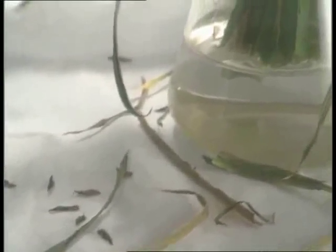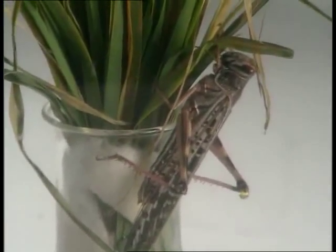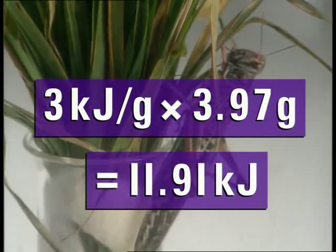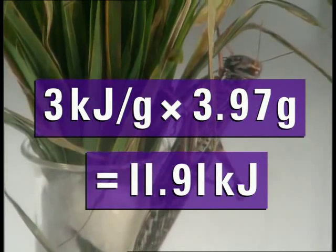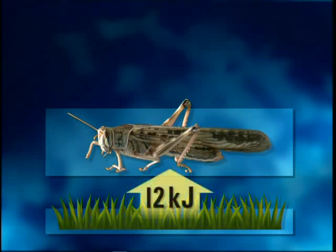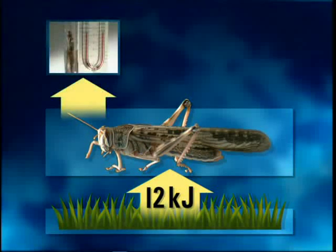Everything in this ecosystem has an amount of energy associated with it. Grass has an energy content of 3 kilojoules per gram. So 3.97 grams of grass contains 11.91 kilojoules of energy. Approximately 12 kilojoules of energy is transferred from the grass to the locust. But how much of this energy was used up and lost to the surroundings through respiration?